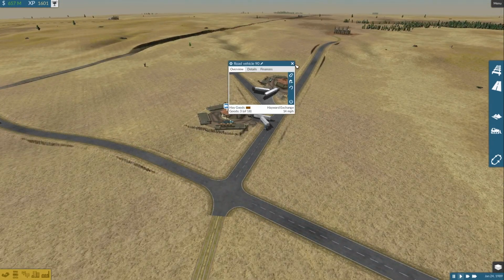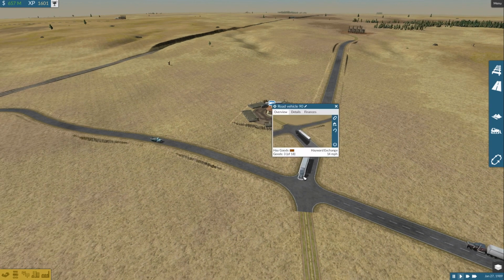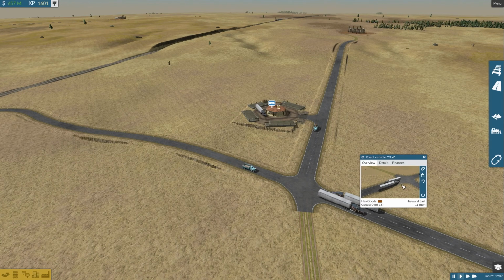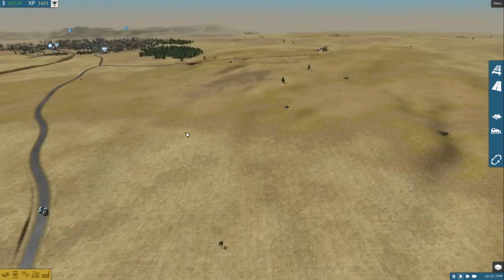As far as just, you don't need so much. Like this guy, I don't really need him. I'm going to send him home, even though he's going to pick some stuff up. This guy's only picking up 3, just kind of a waste. Same thing with this guy here. The goods, I'm going to send him home too. So I've just got to go clean up a bit.